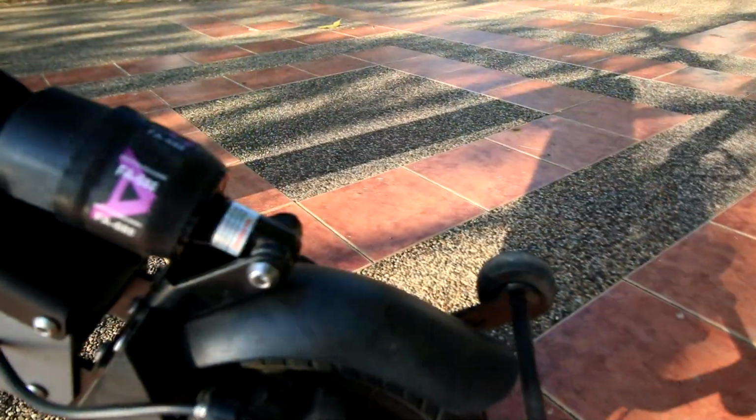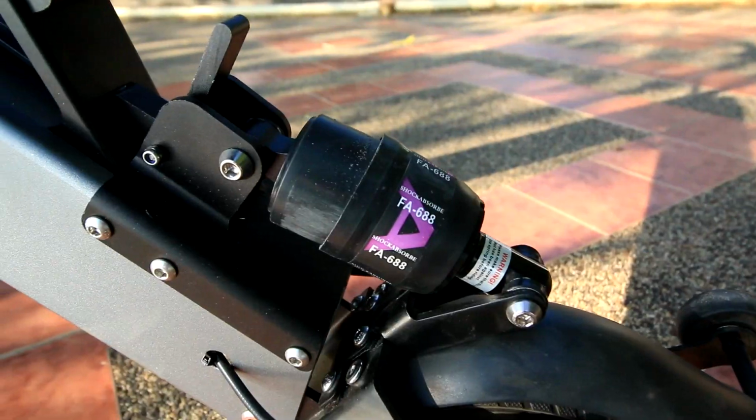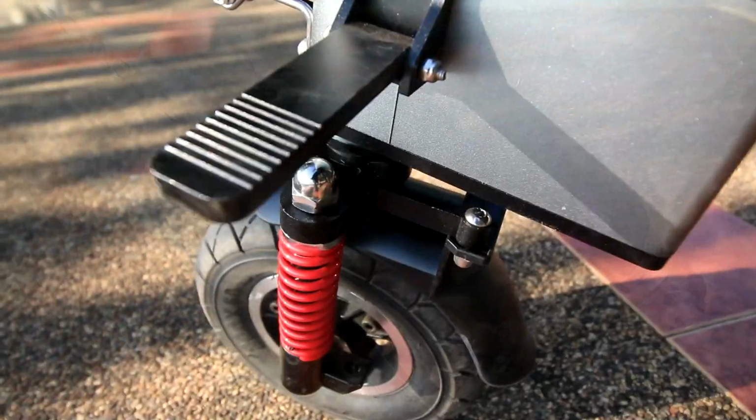I know it doesn't look particularly sturdy, but this A-frame design has won multiple awards, and it's very comfortable. We've got shock absorbers on the back and front, air shock absorbers on the back, and big old springs on the saddle as well. So it really is a very comfortable experience riding this thing.